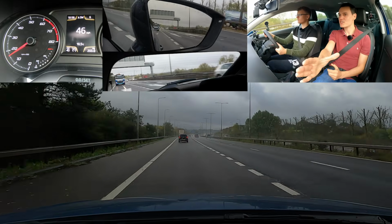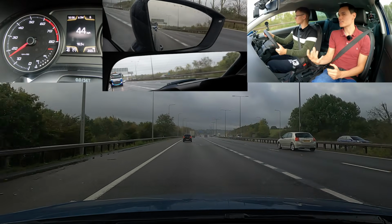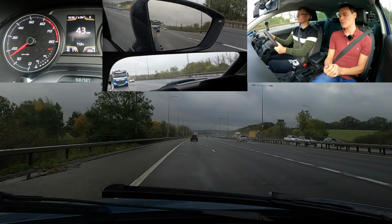And it's getting wider. Stay left as it gets wider. It's splitting the 2 lanes. That's why it does that. It does that quite often. And then keep up with the traffic in front.